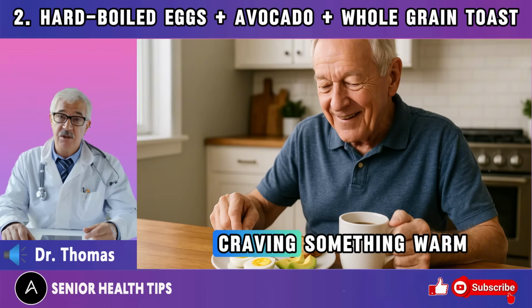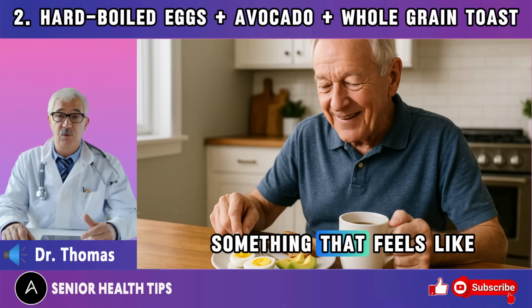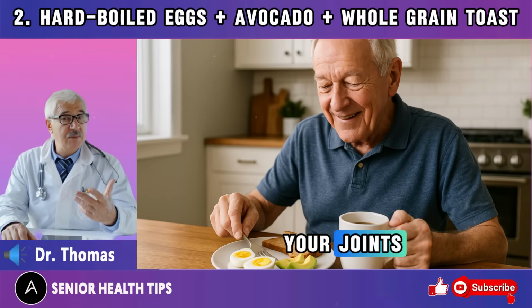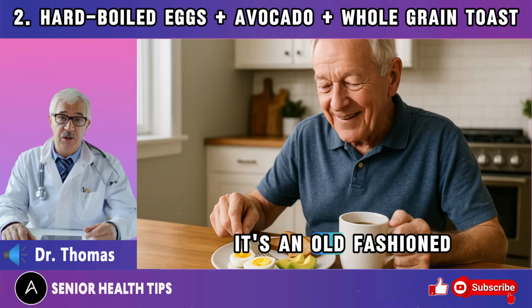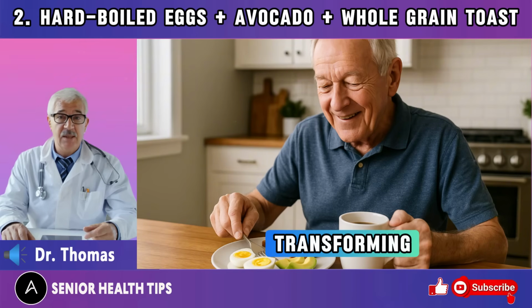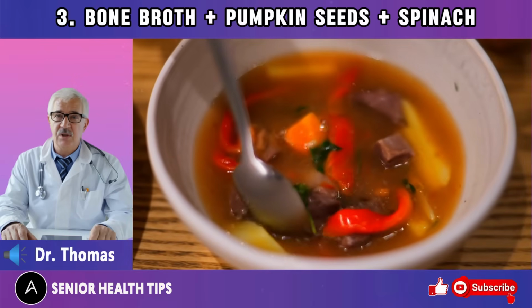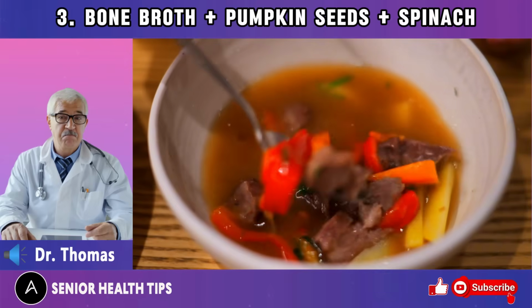But what if you're craving something warm and deeply nourishing, something that feels like medicine in a bowl and works directly on your joints? Then you won't want to miss breakfast number 3. It's an old-fashioned remedy with modern scientific backing, and it's transforming the way seniors think about collagen. Number 3: bone broth plus pumpkin seeds plus spinach.